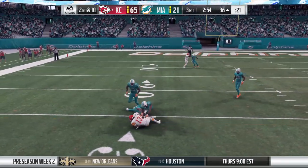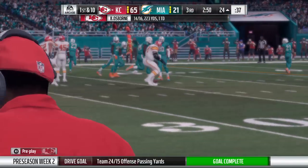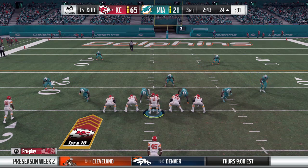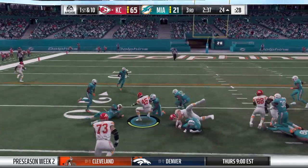Off the play fake, Osborne. And he comes back with one, complete. An 11-yard pickup, and it's enough for a Chiefs first down. So there on that play, offensively, they ran the crossing route. Defense was in zone coverage, so as a former DB, how tough is it to defend that? It's really difficult because your natural inclination is to chase the receiver and maybe leave your zone.